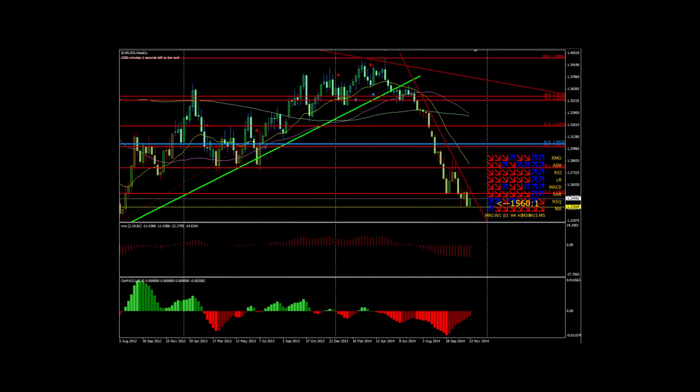Just going to be going over the four majors for the first week of December. So it's the 30th of November through to the 6th of December 2014. Starting with the Euro against US dollar. Going to be looking at each chart at the weekly time frame just to see what happened the prior week. So it gives us an idea of what we should be looking for going into the 1st of December.